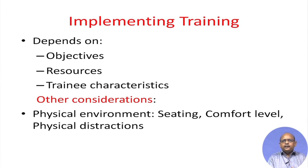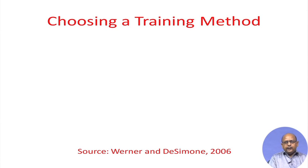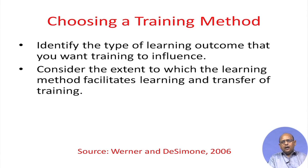And some other considerations that you need to look at are whether you have the environment, okay, seating, comfort level, physical distractions, and depending upon what they are going to learn, you decide about a particular method to be used for delivering the content in a training program. So, ultimately you are going to select a particular method. Okay. Once you have identified the method, you make sure in what way it is going to help people to learn, right, that is more important, and the extent to which this method is going to facilitate learning and transfer of training.